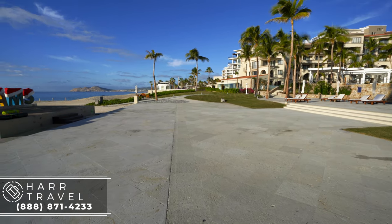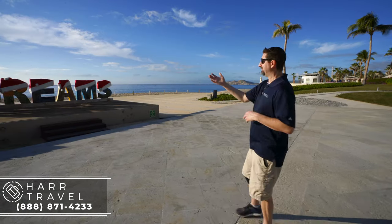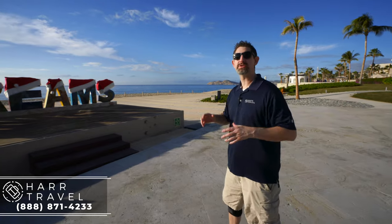As we continue along, they've got this stage set up, once again for entertainment. I love the dream sign that they have there, but this is used for yoga in the mornings. It's used for entertainment in the evenings. Once again, anything you can imagine. I've also seen it used for weddings.